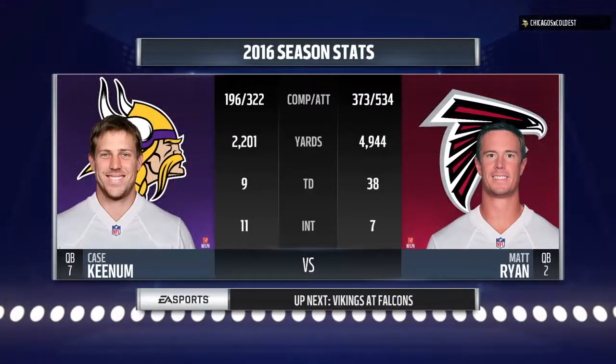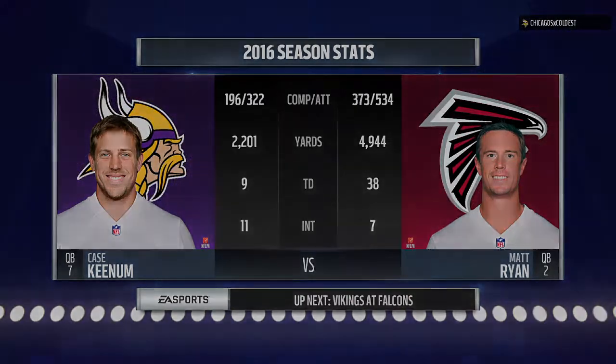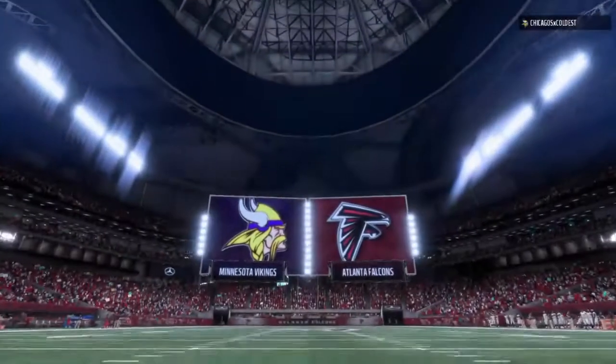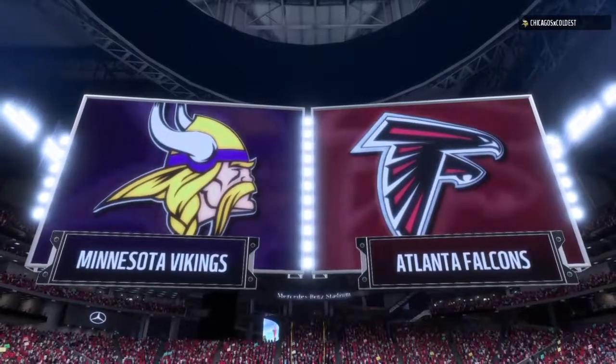Hello, everybody. I'm Larry Ridley, and this is the NFL on EA Sports. As we head towards kickoff, two quarterbacks will be on the field today trying to push their team to victory. It's Keenum's Vikings going up against Ryan's Falcons.